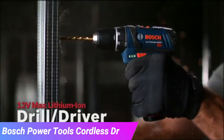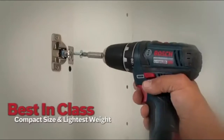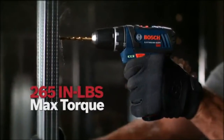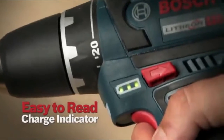The Bosch 12 volt max lithium ion drill driver. Big power in a small package. Best in class, compact size and lightest weight. 3/8 inch 3 jaw chuck. 265 inch pounds of max torque. 20 plus 1 clutch settings. Powerful 2 speed gearbox. Easy to read charge indicator.